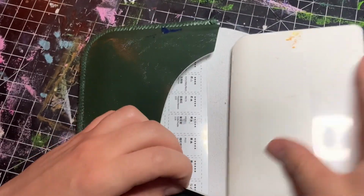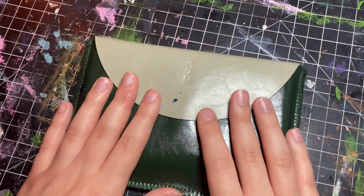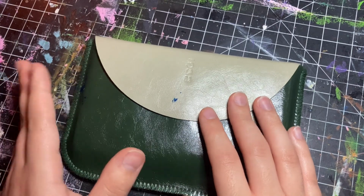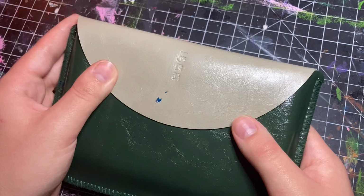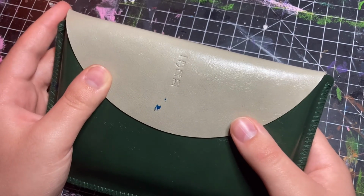Because you can just fold up your set and stick it in there, and it's nice and protected, and your bag that you're maybe putting it in to travel with is also protected. It's just a really nice set, and I love it a lot, and I will definitely be using it a lot for the foreseeable future.